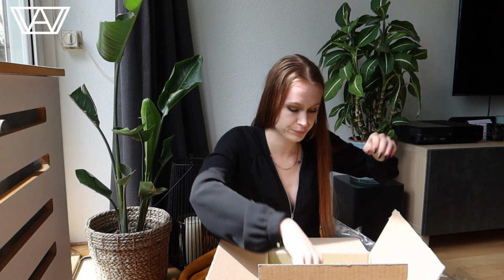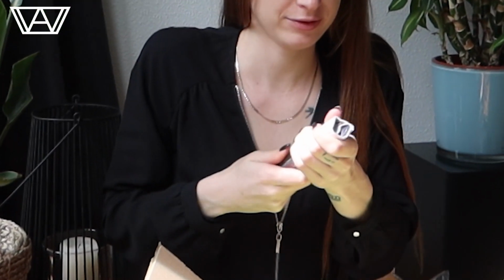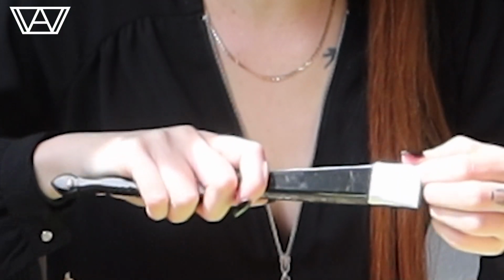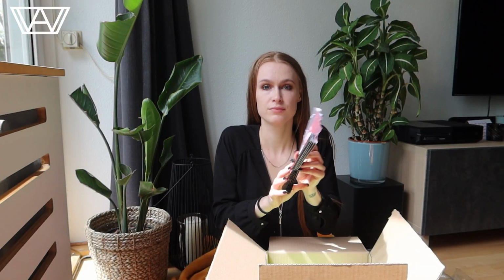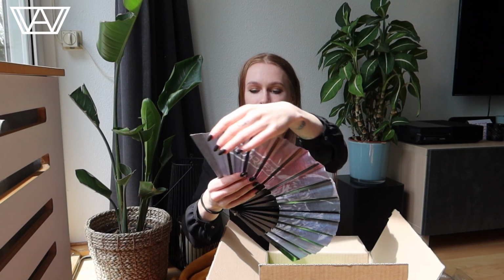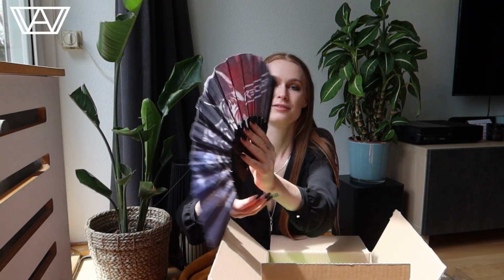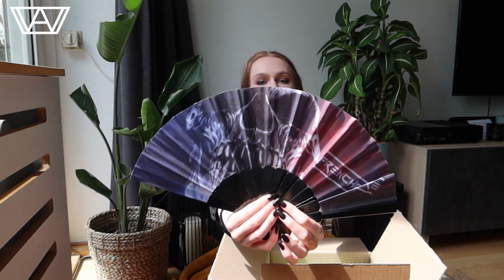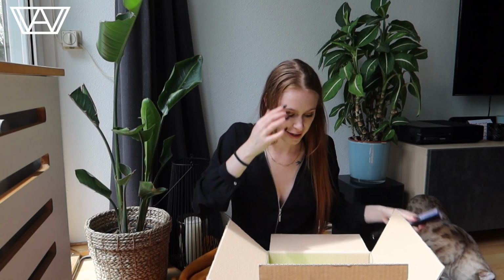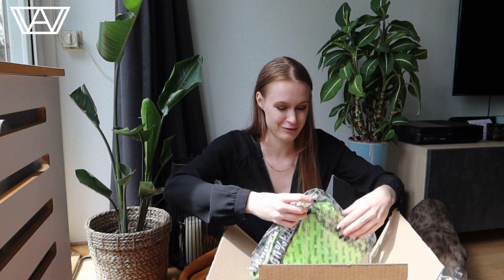Oh, wait, no. One more accessory. First time opening these is always so satisfying, like the little snappies. A nice fan, a little whopper. Okay, so now we really get into some clothing, and oh, I'm excited for this one.